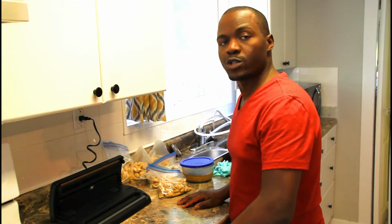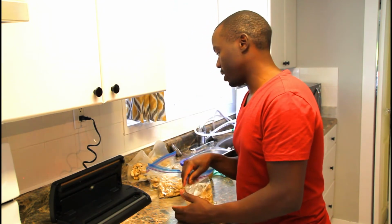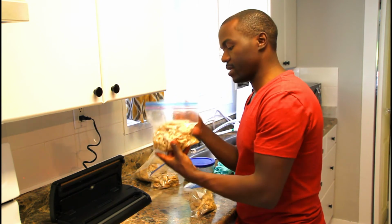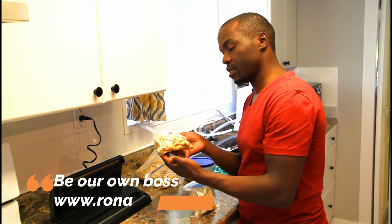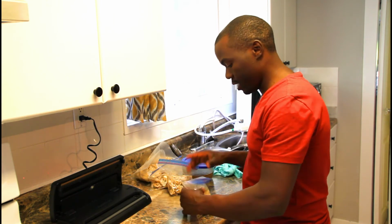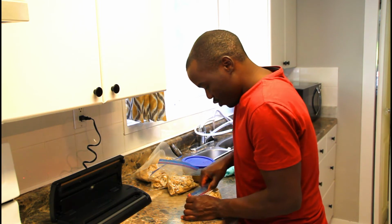So the chicken is cooled down, and all I have to do is to basically wrap it up. I mean, you can go either two ways here. If you have the Ziploc bags, just zip it up. Really, that's all you need to do about that. Put everything in and get those zipped up. I've done it two ways myself.